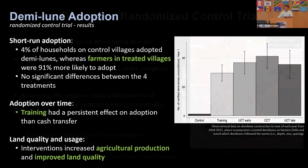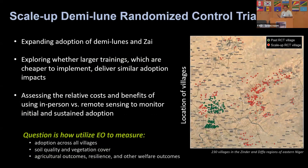However, to expand adoption of demillions, we need to explore whether large trainings, which are cheaper to implement, deliver similar adoption, and to assess the relative costs and benefits of using in-person versus remote sensing to monitor initial and sustained adoption. We need to know their presence, their spillover, and land suitable to further their adoption. Now, the question is how to utilize Earth observation to measure adoption across villages, soil quality, vegetation cover, and agricultural outcomes.